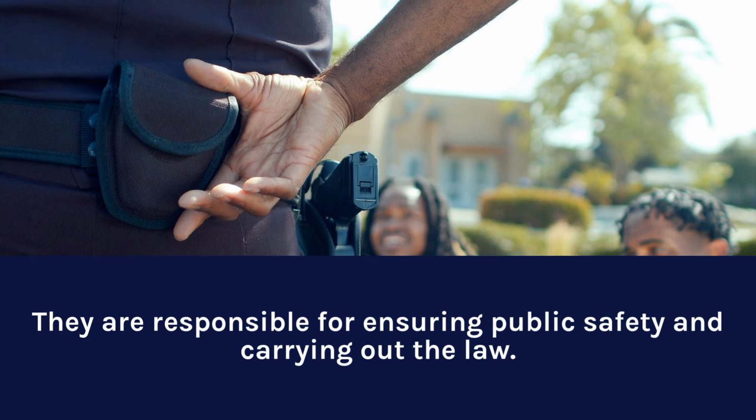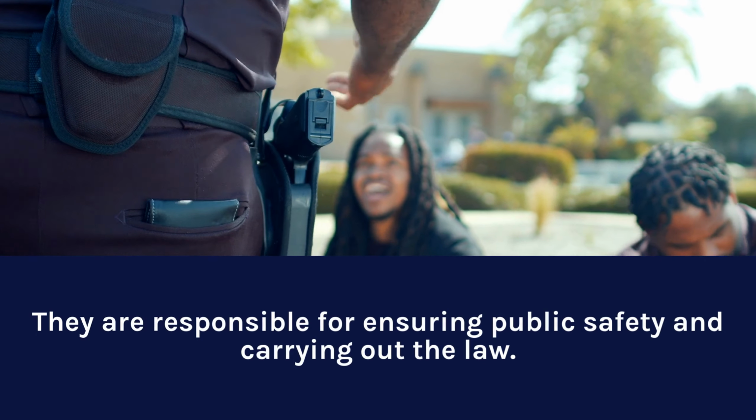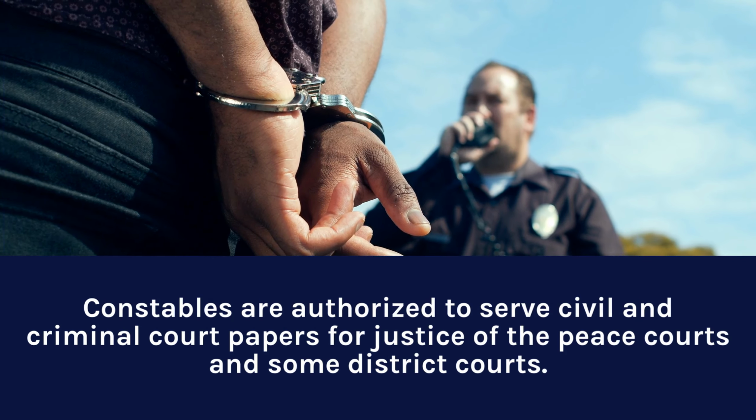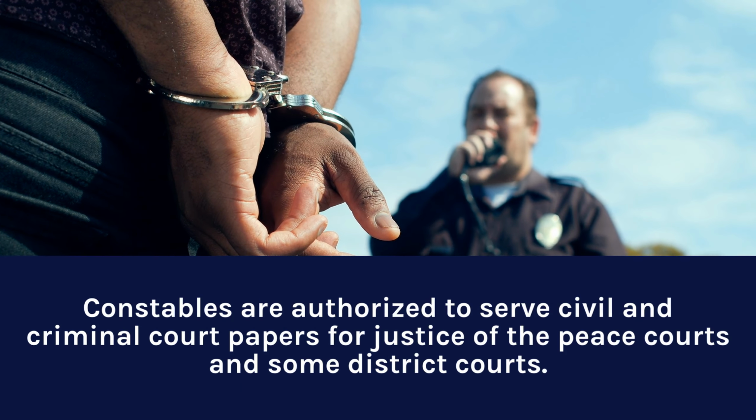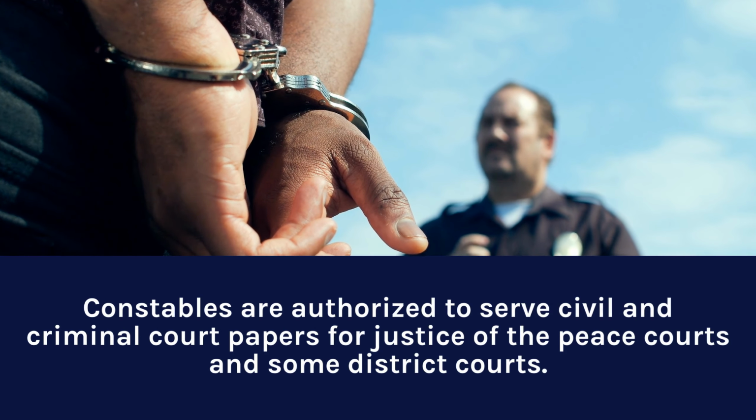They are responsible for ensuring public safety and carrying out the law. Constables are authorized to serve civil and criminal court papers for Justice of the Peace courts and some district courts.